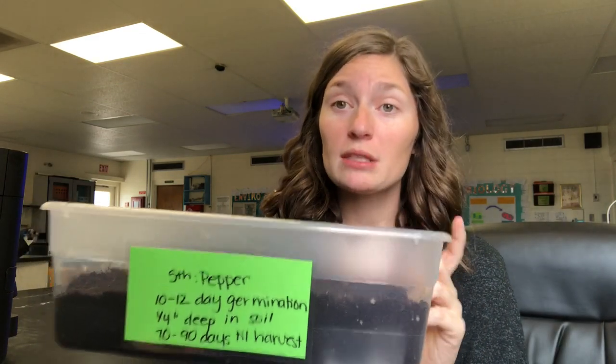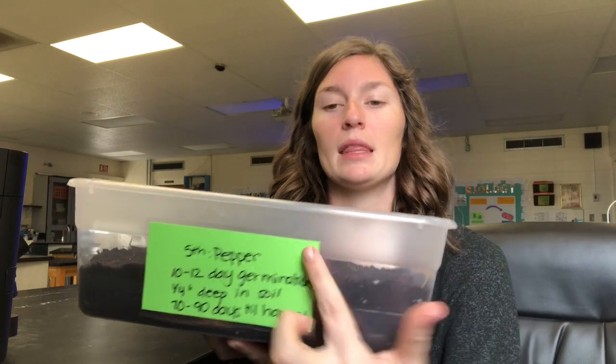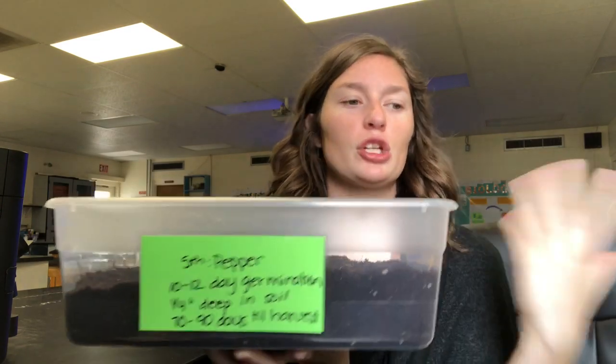The planters that look like this size were like $6 a piece. Definitely didn't want to do that. Then I just made little signs that said what hour it was, what type of plant it was, and general information like germination, harvest time, stuff like that. So the kids took plant notes. They did a plant worksheet, and once they were done with all of that, they got to choose between peppers and marigold seeds, and then they got to go to the appropriate bin and plant their plant.